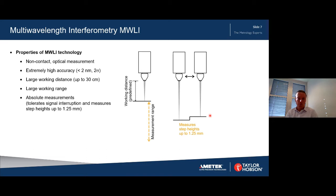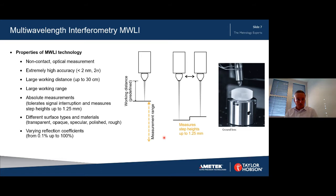Our technology allows us to measure different types of surfaces and materials. So we can have transparent materials, specular, polished, or rough surfaces. And as we are evaluating the phase and not the intensity, we are not sensitive to the intensity. So it can be highly reflective or low reflective surfaces that can be measured.